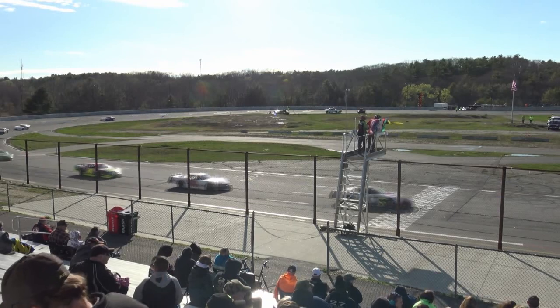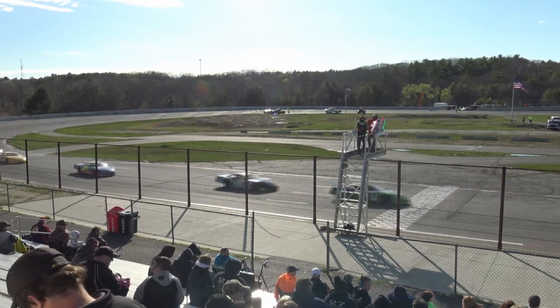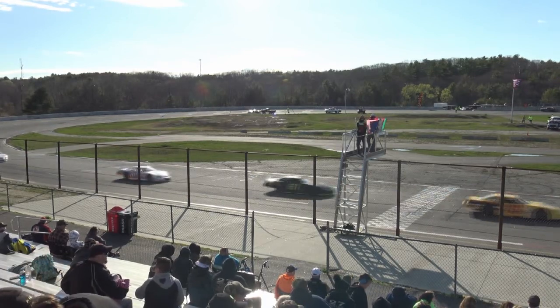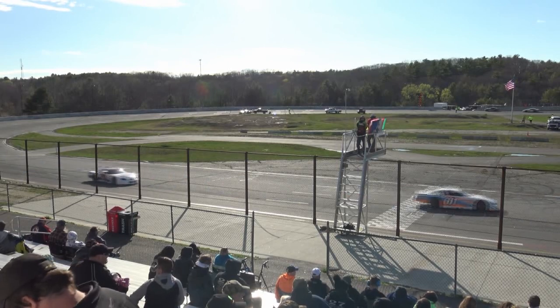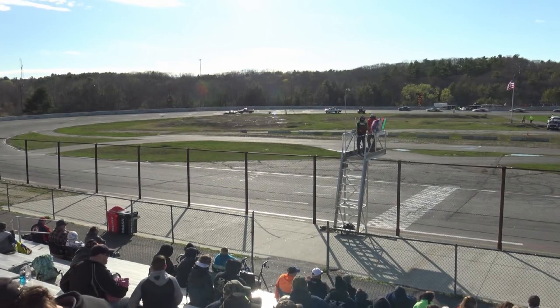Oh, no, the 51 of Ryan St. Clair goes down pit lane. He was in the 4th position, according to my score sheets here, and now he is down in pit lane. He'll have to join the tail end of the field.